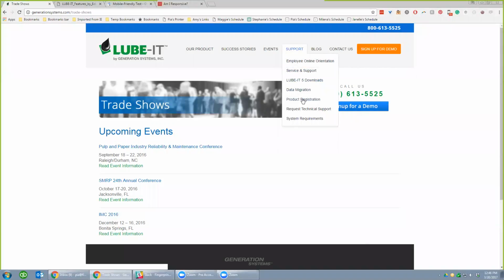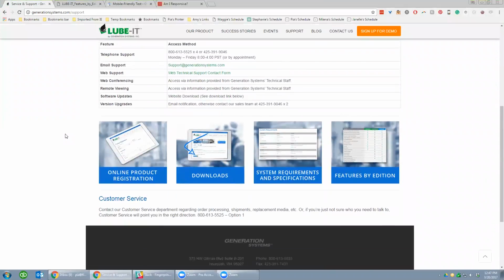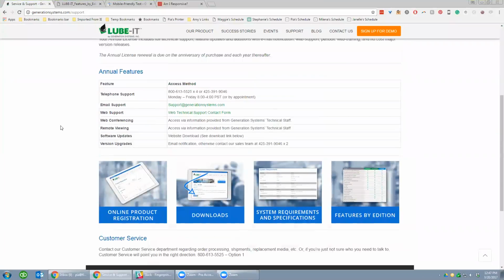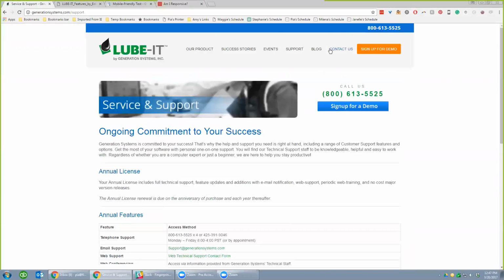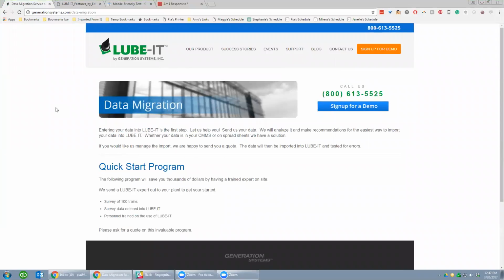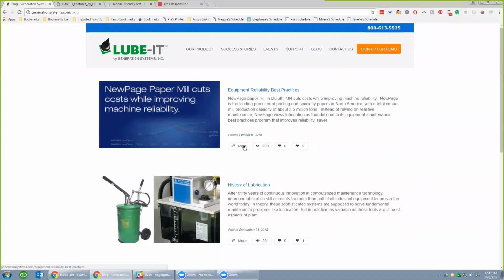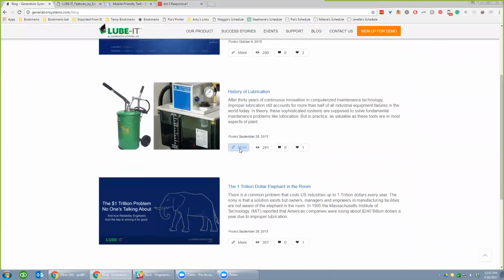Support, let's see, okay, this looks pretty straightforward. Employee online service and support. Just see what these are looking like. Okay, this looks great. Again, I might want to use green for this just to break it up a little bit. Let's see, data migration. Okay, looks good. Blog. Okay. Oh, wow, that's great. Looks like you guys get a lot of views. Nice. Oh, let me see what this gets me.